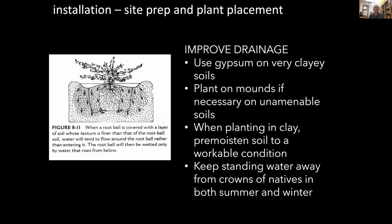So to improve drainage, right? We've got that clay soil. I know here in Davis, that's an issue. Gypsum can help with very clay soils. Another option is what I was saying about planting on mounds. You can build up a mound of soil and plant within that so that it drains very well. The key is that you don't have these weird little mounds all over your landscape, that it actually looks like natural undulations, as opposed to, I created this mound to create drainage, right? So if you can work with that and create something that looks natural, then you're in good shape.